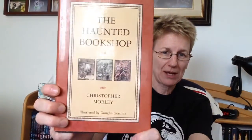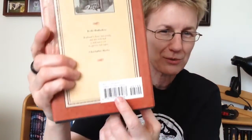The next one I happened to spot at a Friends of the Library sale, and just the title alone caught my attention. Had to get it. It's The Wanted Bookshop by Christopher Morley. It's a book I've never heard of at all. It's actually published by Barnes & Noble, which I thought was funny. It's one of their bargain books. This originally came out in 1919, and this is a 2004 reprint of it, complete with some illustrations spread out throughout the book.